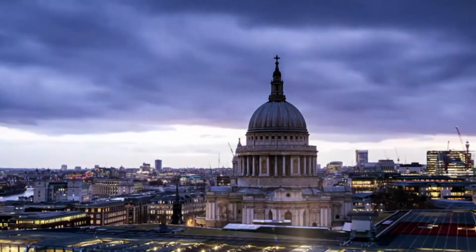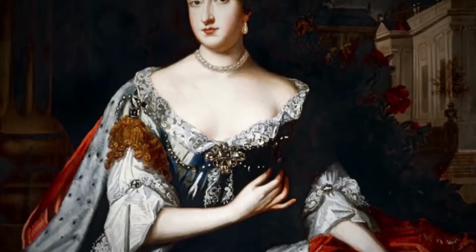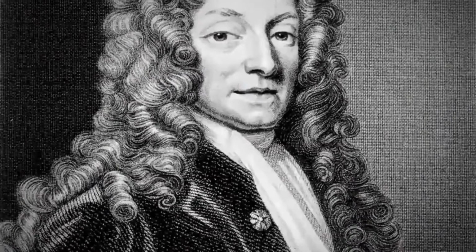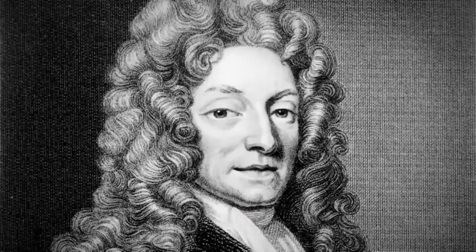William and Mary wanted their palace in 6 months. Mary wanted a palace to be built around that old house by Christmas. And this was a phenomenal task to ask of Christopher Wren and all his collaborators.